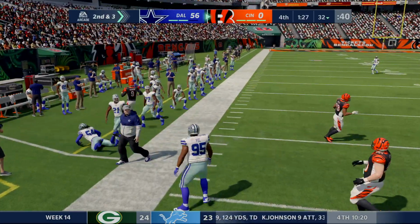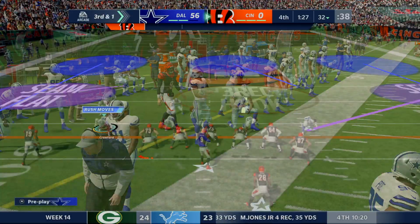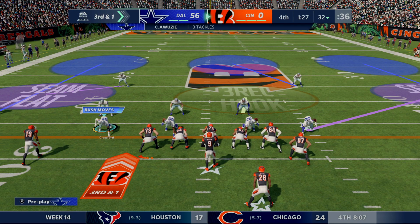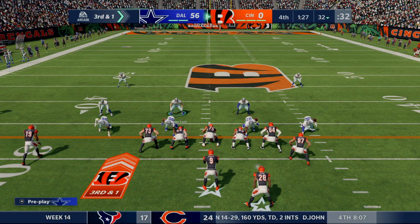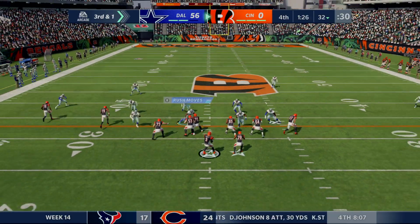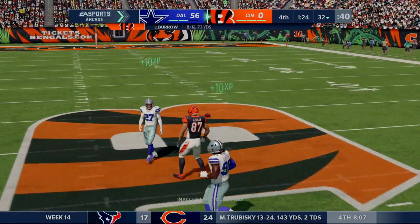Steps away to his left, and he'll be out of bounds across the 30-yard line. That's it. And on third down, the Cowboys bring in an extra defensive back. From the shotgun, it's Burrow. And that will be incomplete.